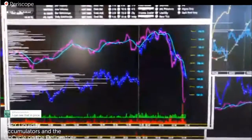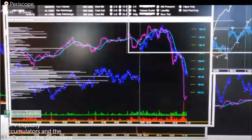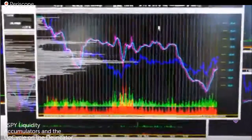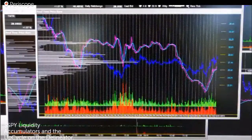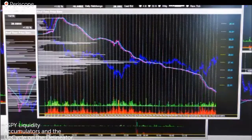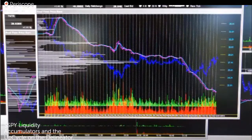Let's bring back in our Twitter window here. There it is. Now if we look at our liquidity accumulators, all we see is selling. And I think this is pretty much mostly dark pool selling, which I believe to be primarily planned insider sales, which overall, in my opinion, is positive because it distributes the stock to a wider base.